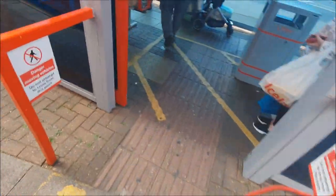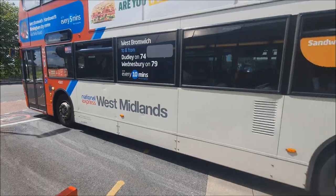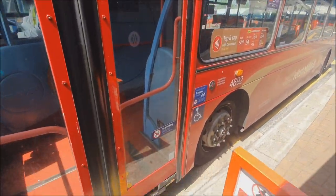So here we are in West Bromwich. As one of the standard E400s leaves, we've got a nice B7 for our trip into Birmingham Centre.